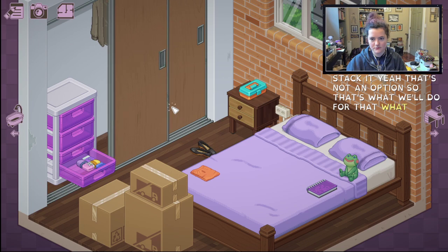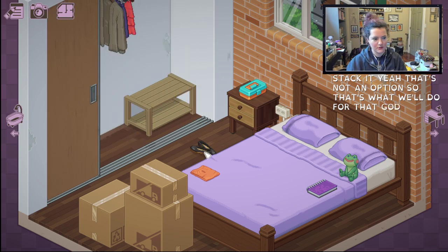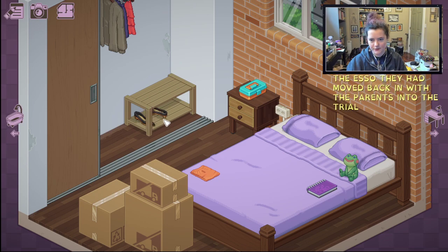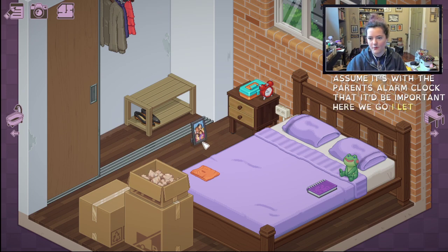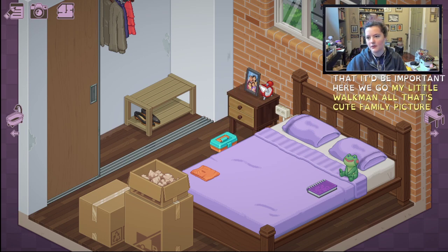Whoop. Oh, God. They are not still with the SO. They have moved back in with the parents into the childhood bedroom, it seems. Or at least, I assume it's with the parents. Alarm clock, that'd be important. There we go. My little Walkman. Oh, that's cute. Little family picture. I love that.